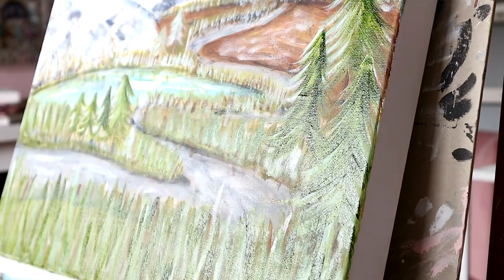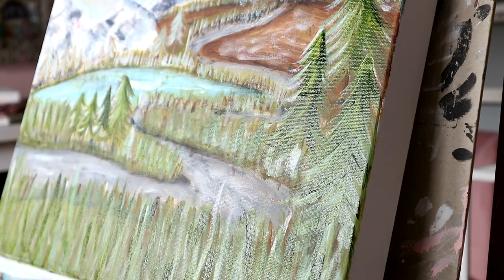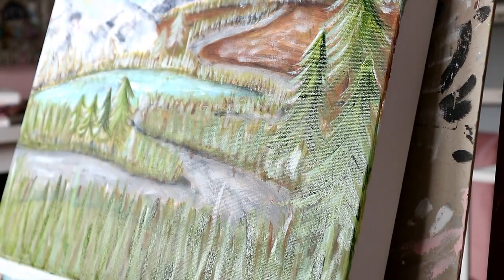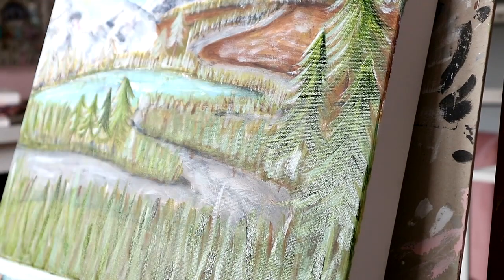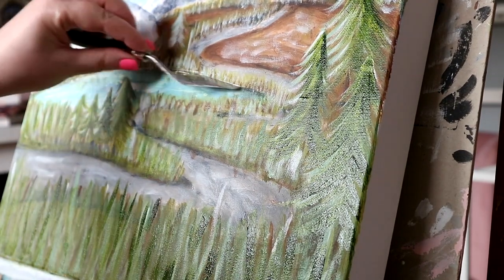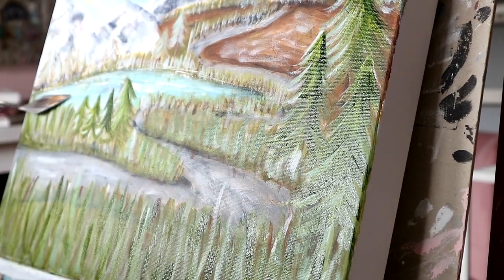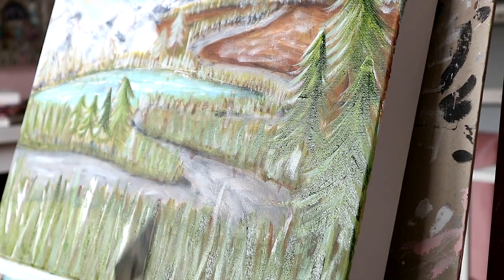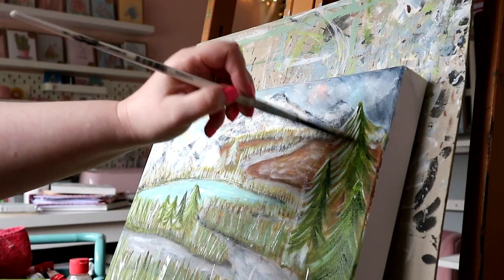I'm just trying to get the shape of the bottom of the trees right, and just doing touch-ups really now, putting in some more lovely blues into the lake, and just looking at areas that need touching up, adding some highlights into the back of the lake as well with the palette knife, and get some nice lines going with that. And I'm doing the same again with the grasses at the front, just adding in a little bit more texture.